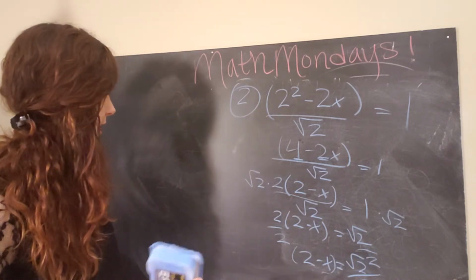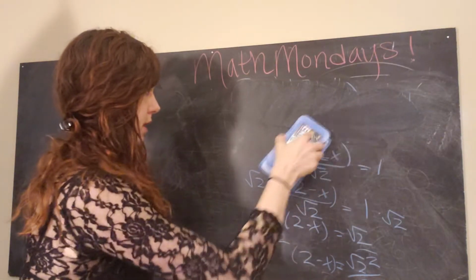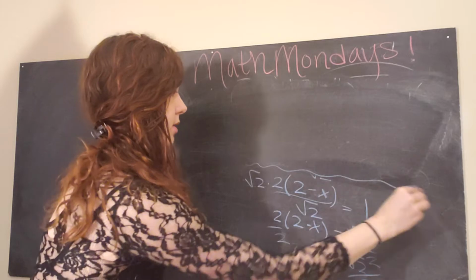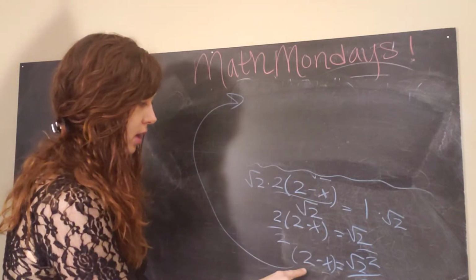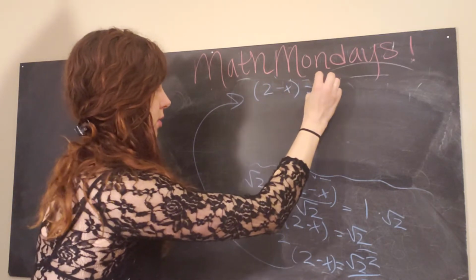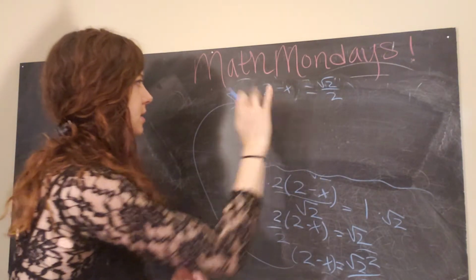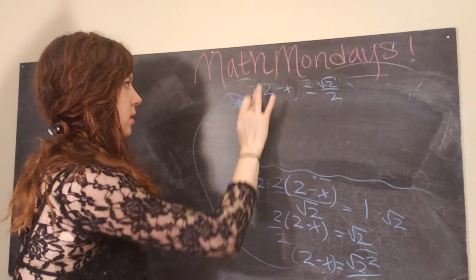And here's where I've run out of space, so I'm going to erase this part. I'll draw a little line there to let us know that we're continuing. Okay, so now I'm going to rewrite the equation: 2 minus x equals root 2 over 2.